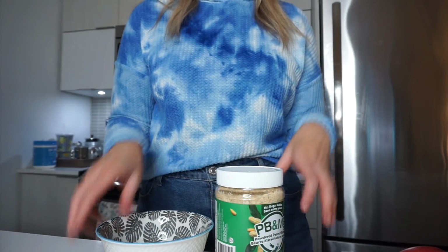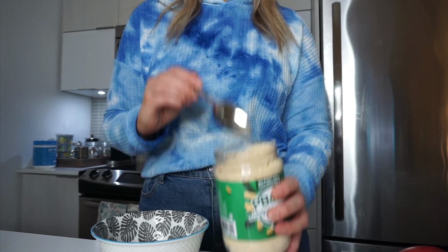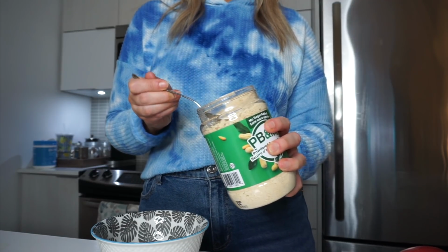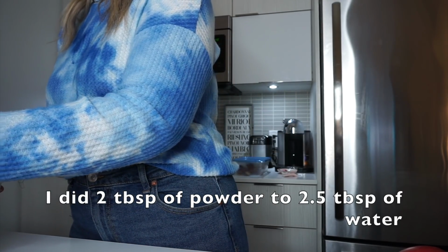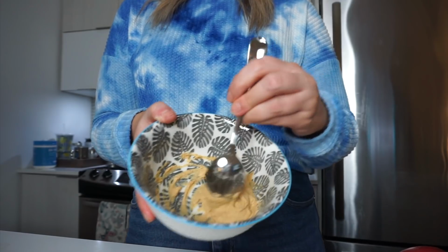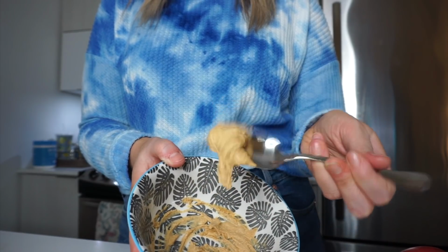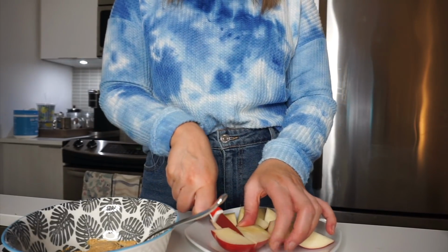So I'm also gonna do one of these, so I will put that on the side, but I'm not gonna have that right away. That might be just a little bit after. So I will show you in the meantime how I'm gonna make this PB&Me to have with some apple. Okay, so should be quite easy. So I'm taking 1 tablespoon, 1, 2. Kind of like that type of consistency. Pretty good. Just want to save room for the mochi.